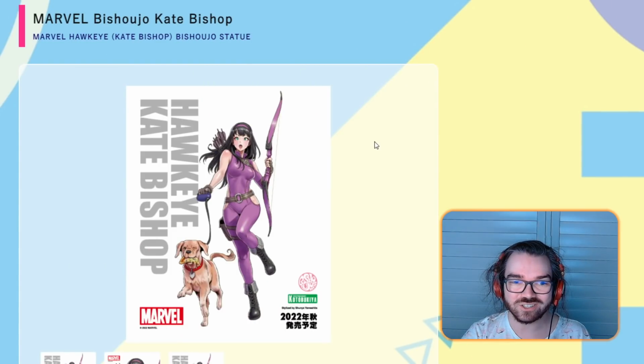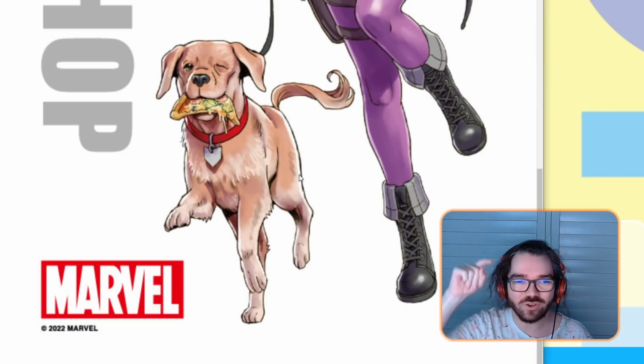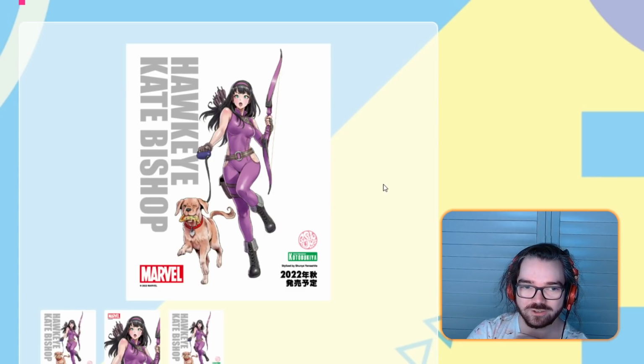And this one has a doggo. I don't know what's up with this Kate Bishop Hawkeye thing, I don't know. But who cares when we got Pizza Doggo? If this dog is not a part of this figure, we will all riot. I swear people will buy this just for the dog. And Hawkeye not looking too shabby herself in that skin-tight suit. God damn.